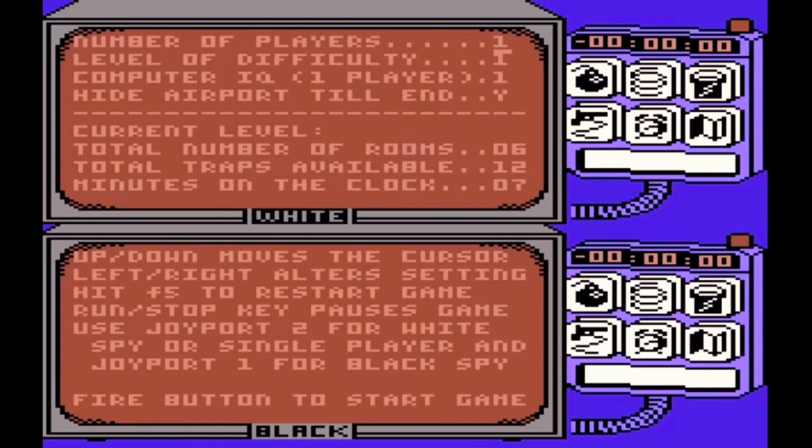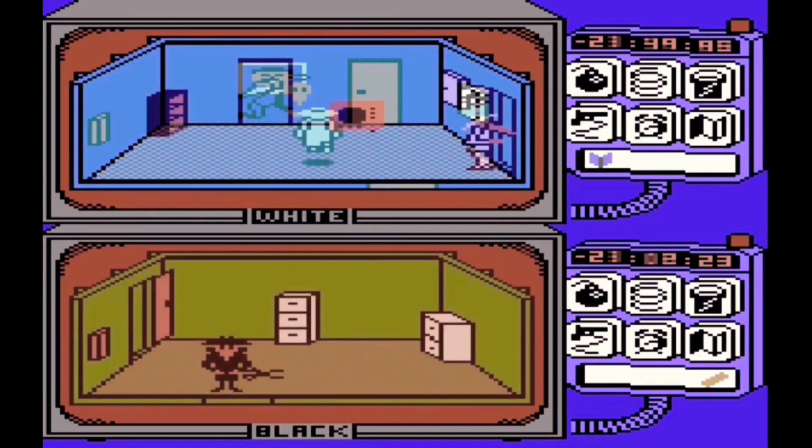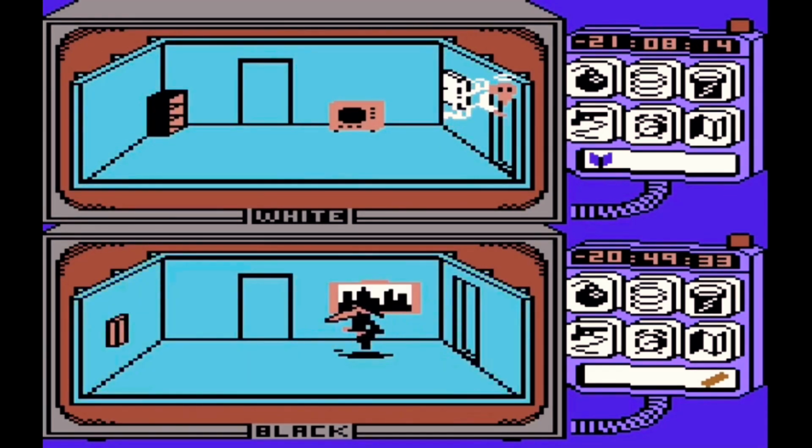Spy vs. Spy was released in 1984 by First Star Software, and it was actually based on a comic strip, which I'd never played, but boy did I play this game, and I played it to death. It's an absolutely fantastic two-player game. I much prefer it in two-player than in single-player, where basically you've got to collect all the objects, get them in your case, and get to the airport and get out of there.